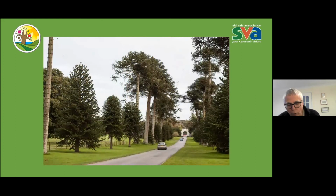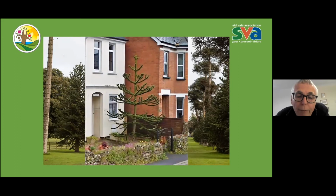The Bicton Avenue was planted in 1844. The largest trees are up to 29 metres tall with a girth of 4 metres. The one in Temple Street may never have the chance to reach that size. I don't think it'll be allowed.